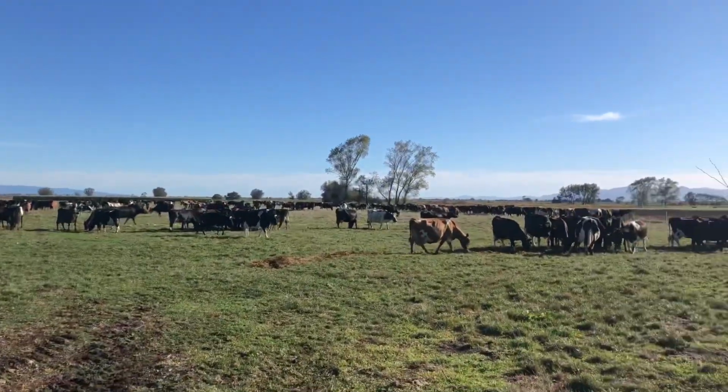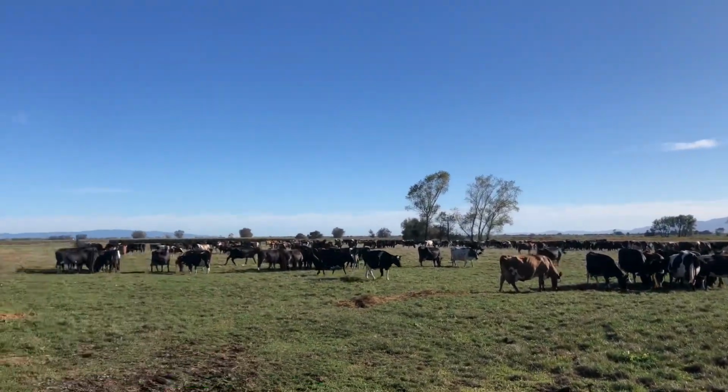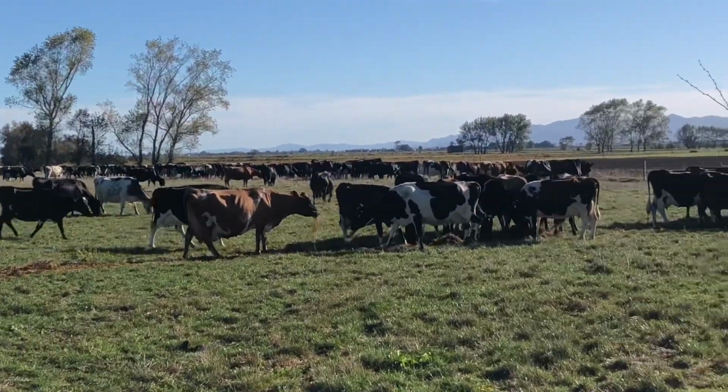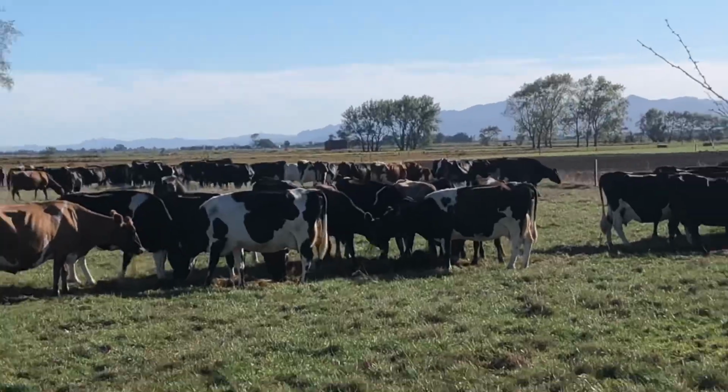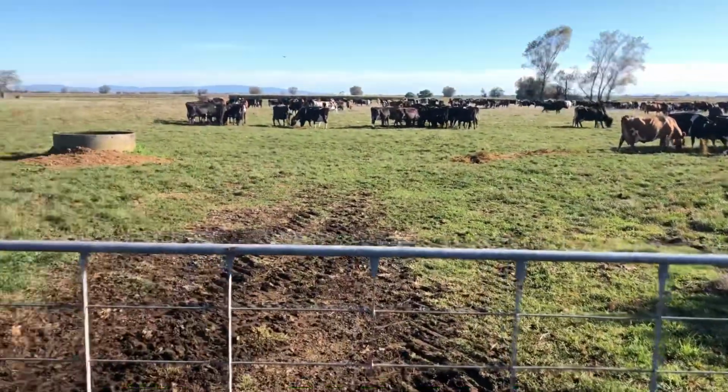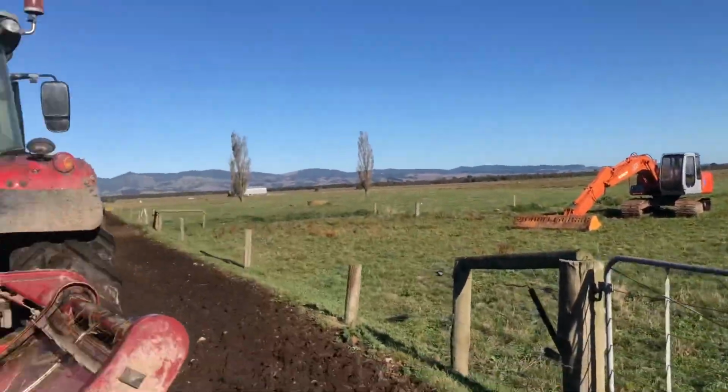All fed out. Happy as, little cows walking around, trying to find the best parts of the silage. Must be a good bit there. Look at them all. Yep, locked away. Alright, time to go load up for tonight.